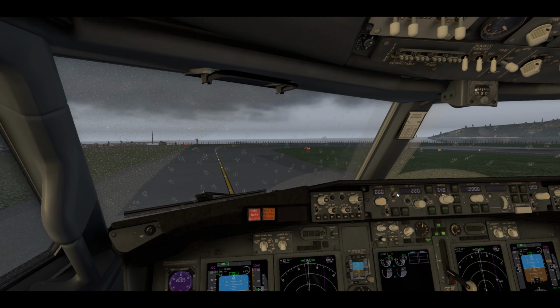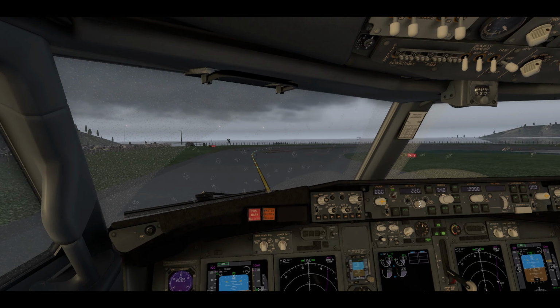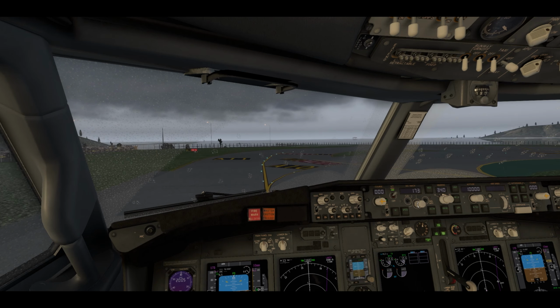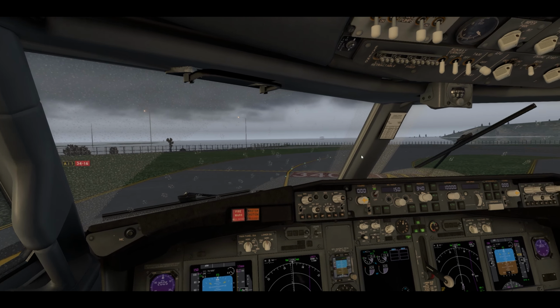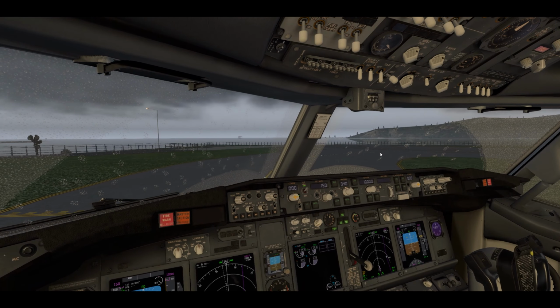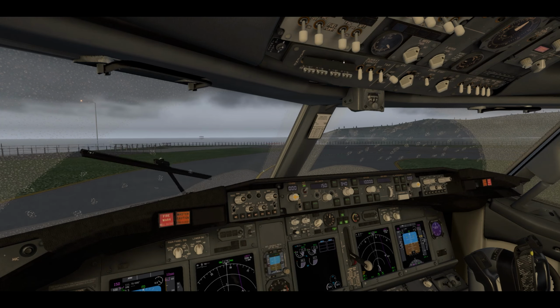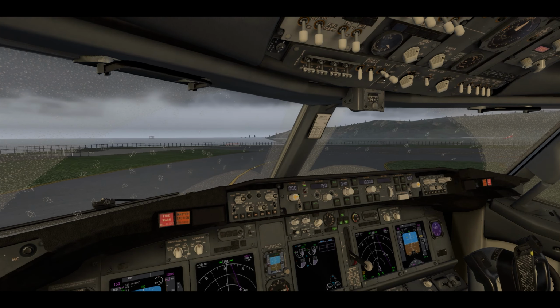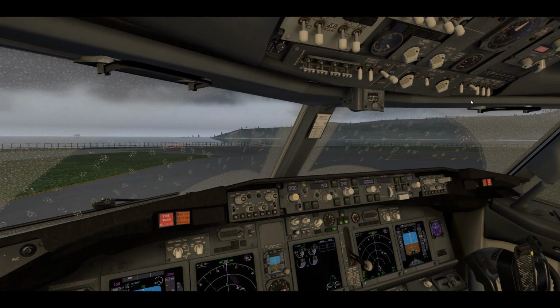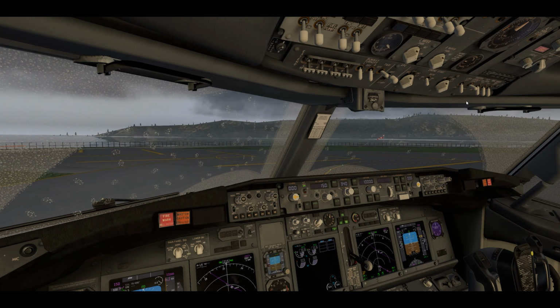Auto throttle arm. I should probably be on my indicated speed on the V2. What was it, about 140, right? Let's do 150. And yeah, everything is good. Let's get into the runway. Let's turn on our landing lights. Taxi light off. Position strobe and steady, and we should be ready to party.